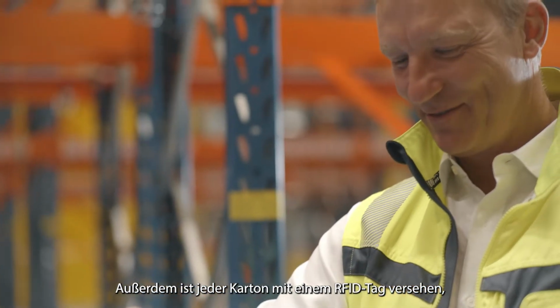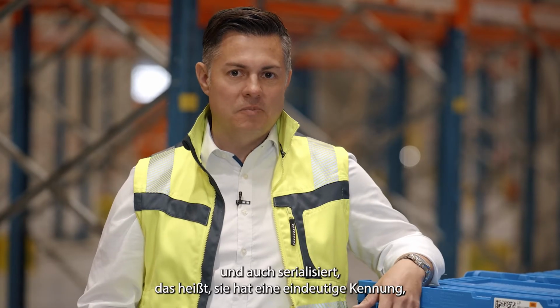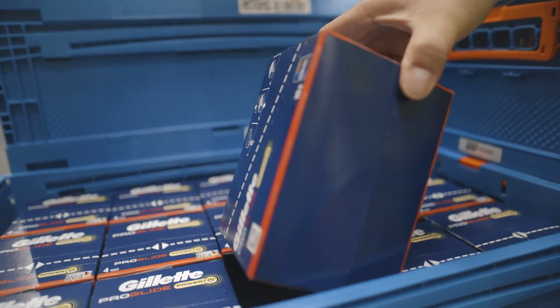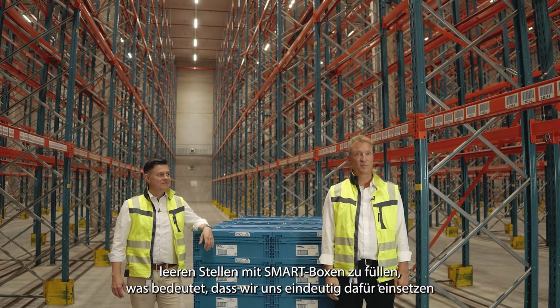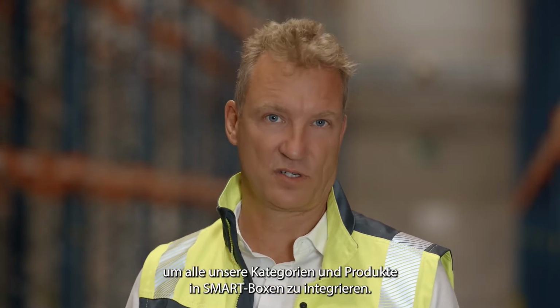In addition, every box has an RFID tag, as well as is serialized, so it means it has a unique identifier, which brings as well for the future large potential in the digitization. Our ambition is to fill all these empty spaces with smart boxes, which means we are clearly dedicated to bring all of our categories and products into smart boxes.